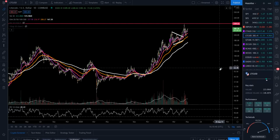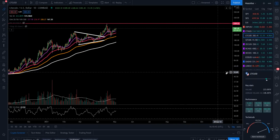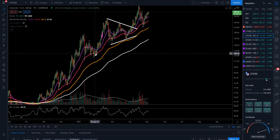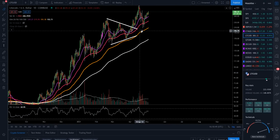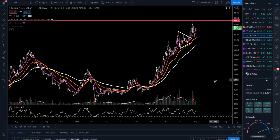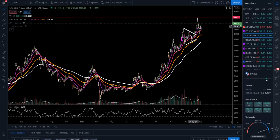You always want to pay attention to these things though. But until then, people have been buying these moving averages. You can see right here, the 50 EMA, people have been buying off that. Recently, we got close to the 100, people were buying around that area. So we just have to see what Bitcoin's doing, number one. And then number two, really paying attention to if we're still getting these higher highs and higher lows coming in.